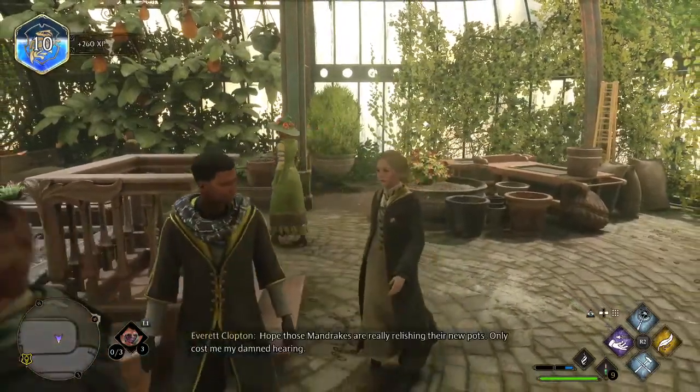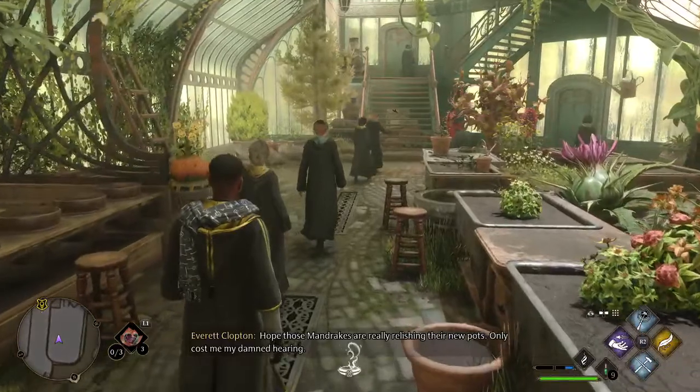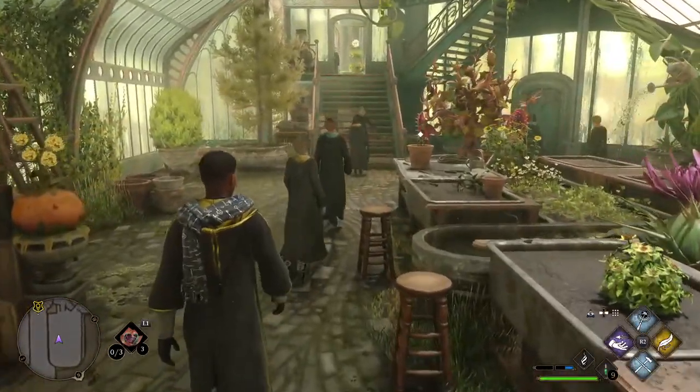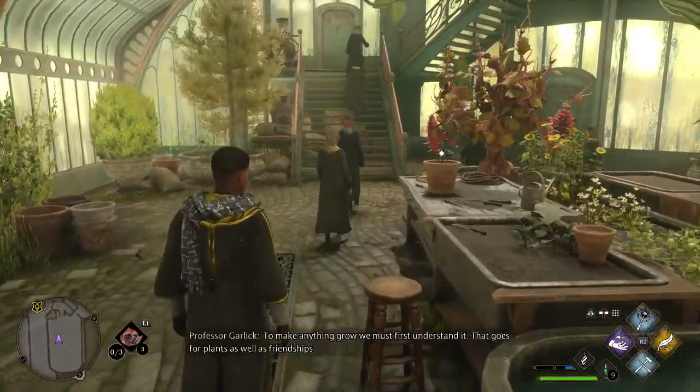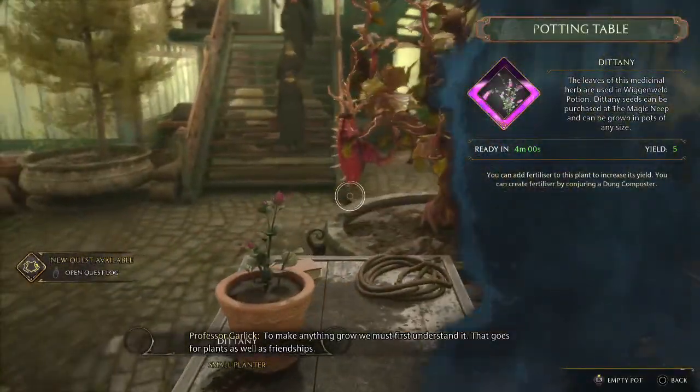Well, that's Herbology class. Pretty neat, not gonna lie. Although I kinda don't like the idea of having a timer for a potion. For plants as well as friendships.